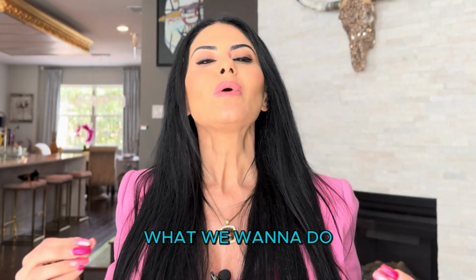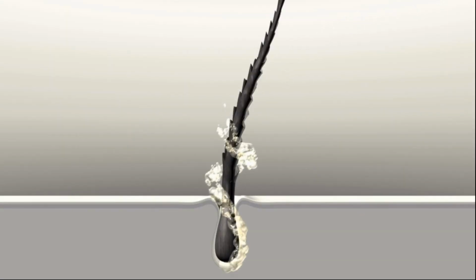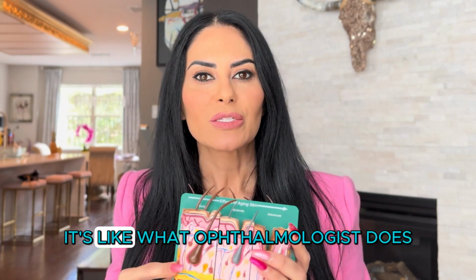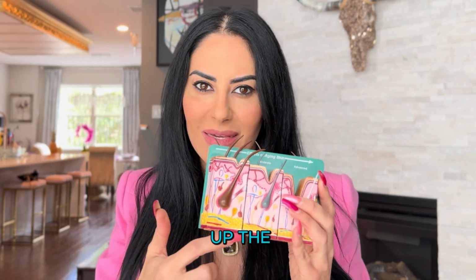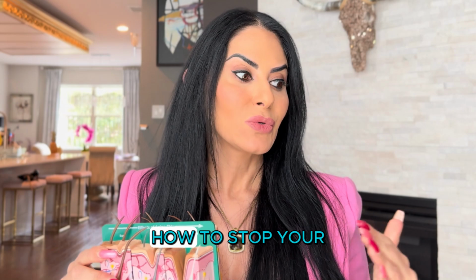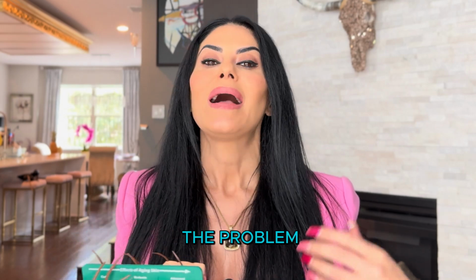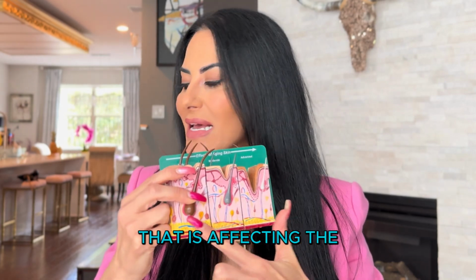What practically every hair loss product does is bring more blood to the hair shaft or bulb. When you bring more blood flow to the shaft of the hair, it's like what an ophthalmologist does when dilating our eyes. You want to open up the blood vessel that goes in and thin out the DHT. It's a lot harder to figure out how to stop your body from making DHT. But what you can do is address the byproduct by bringing more blood flow to the surface and thinning out the DHT that is affecting the hair follicle.